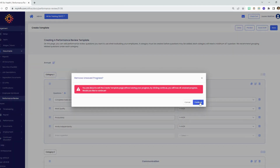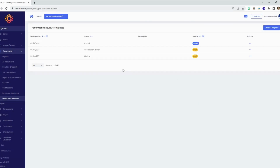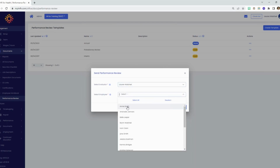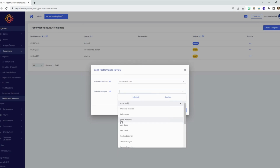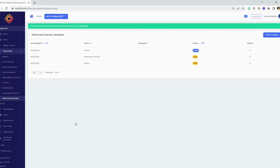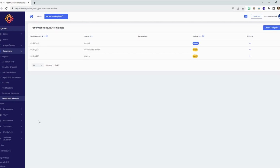I'm going to go ahead and close it. It doesn't like that I made changes, so I'm going to continue without saving. And then if everything looks good, you're going to go ahead and click here and you can send it to your team. So let's say I'm the evaluator, maybe I'm the office manager of the practice and I'm reviewing Annie Smith. Maybe I have 3 employees, so I want to send it to all 3 of them and do it all at once, then I can do that. And then you'll go ahead and click send. That will send the review to the employee for them to complete on their end.